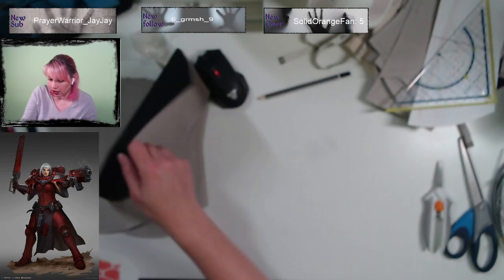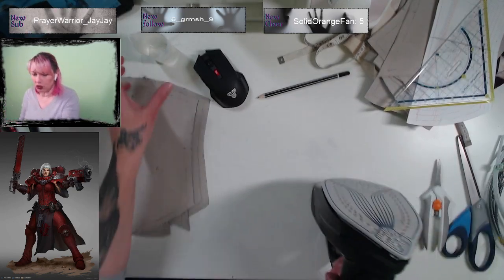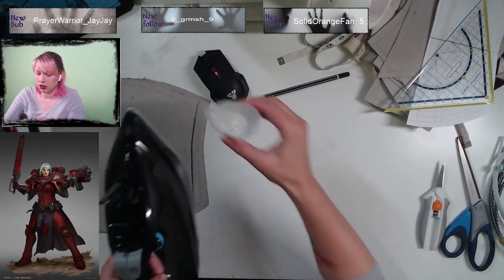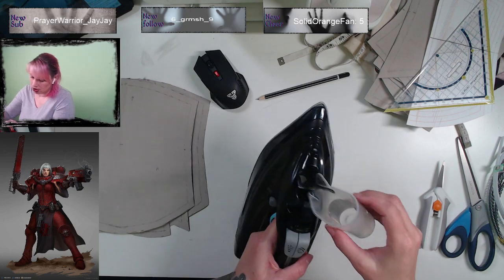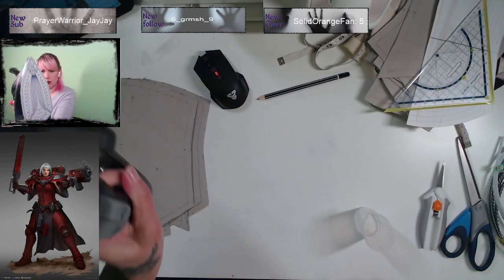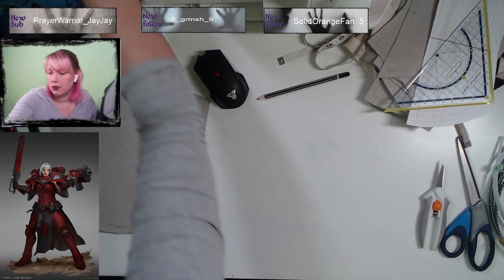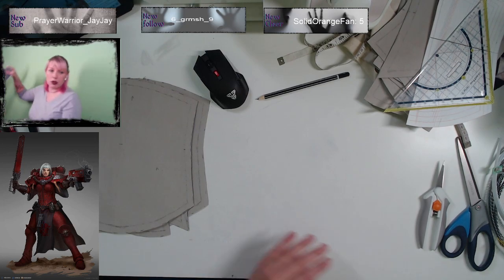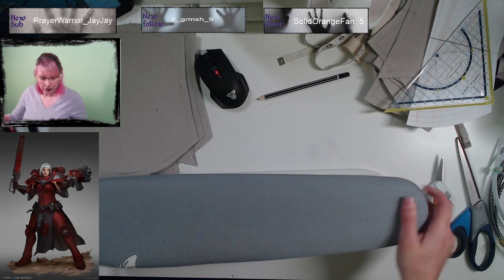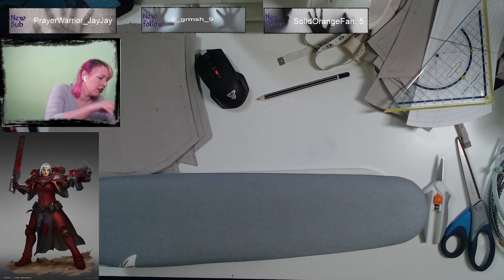First, let's just iron everything. Let's do that. Put some water in. Demineralized water. Okay. Ew, my little iron board. Right. I need a bigger one now.